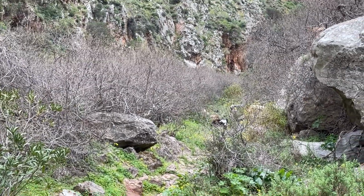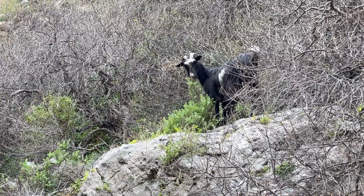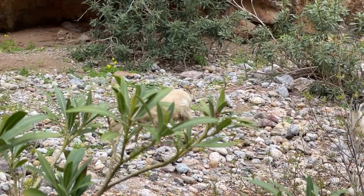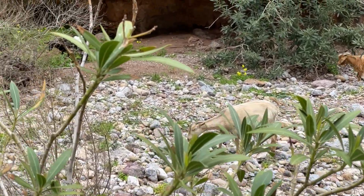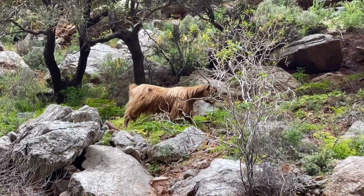As you go up the trail or down, you'll find lots of goats in the canyon. They seem to be fairly friendly. Goats can be a little bit skittish at times, but none of them charged us or anything.